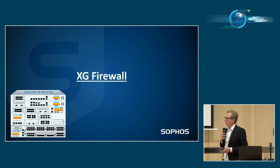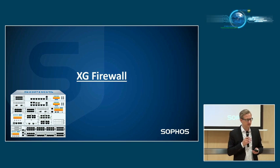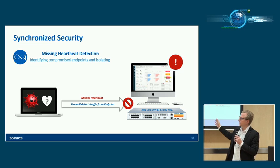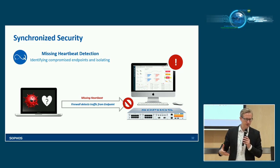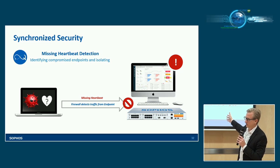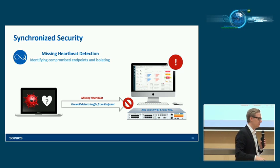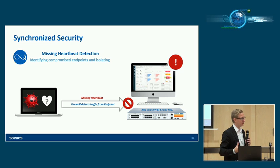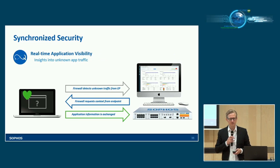On the firewall side, we also interact with this whole heartbeat, the synchronized security. The endpoint and the firewall can communicate and share information between each other. So if we detect something on an endpoint, we can tell that to the firewall. The firewall can investigate whether we can see that on any other endpoints in the system, and maybe temporarily shut this computer down from network access so it can't access any other computers or spread through the network.